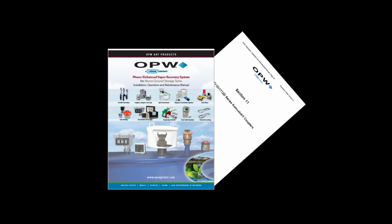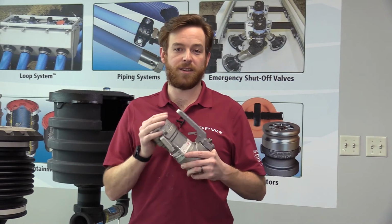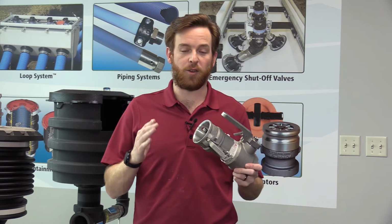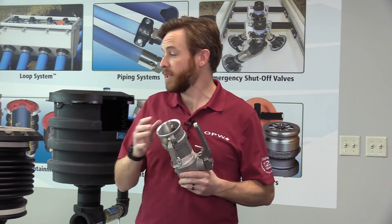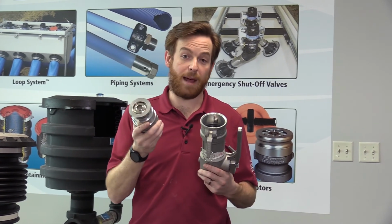In Chapter 11, we're going to be looking at the 1711D, which is the OPW Camveloc series of couplers. These are going to be what's actually on the tanker trucks that are going to be making the deliveries. These are going to attach to either a remote or a direct fill line. These will attach to our 1611 adapters.